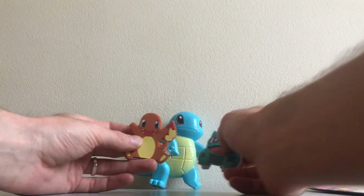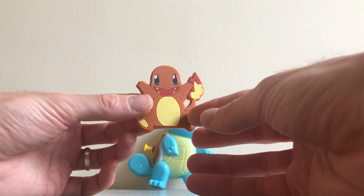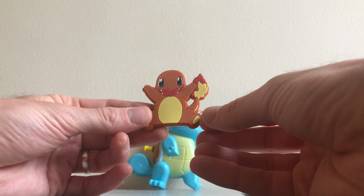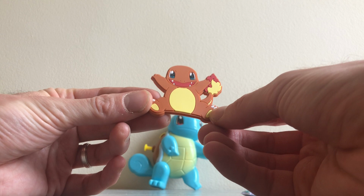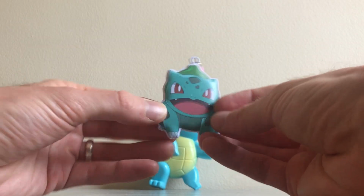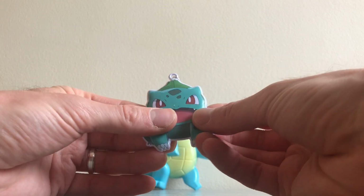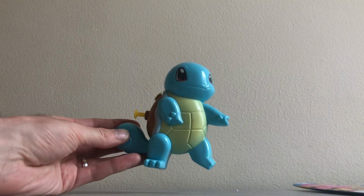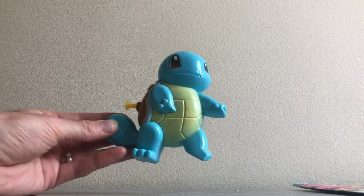So it comes with 3 gifts. We've got the Charmander badge here. I don't know what I'm going to do with this. Sorry if you can hear a noise in the background. Looks like my neighbour's just started cutting the grass or something. And there's a keyring here of Bulba. And then there's the Squirtle, which is a little water pistol, basically.